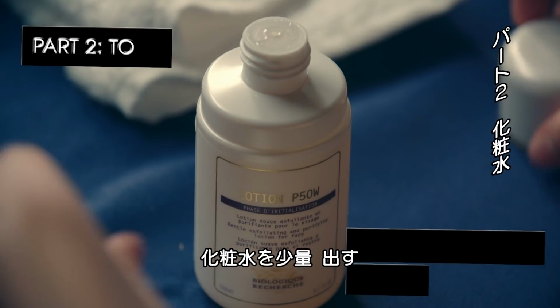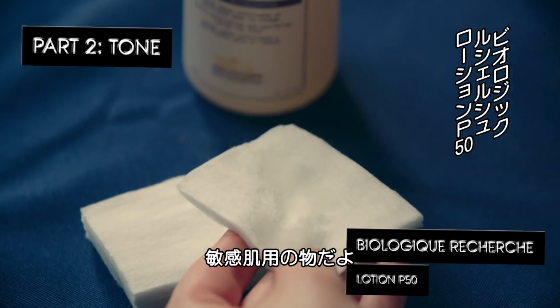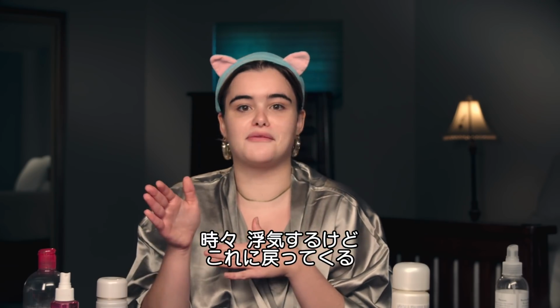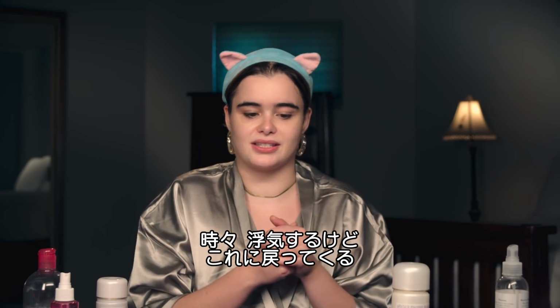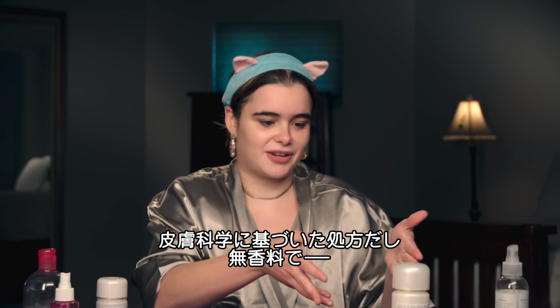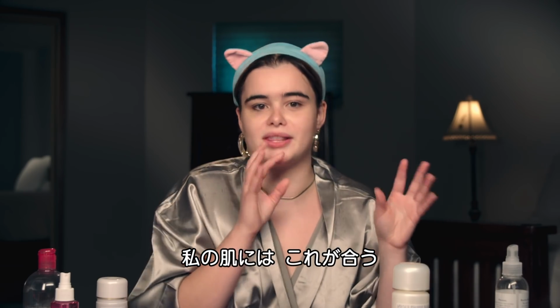This is my toner, by the way. I'm putting just a couple drops. This is the sensitive one. Get the sensitive one because the other one's a little harsh for me. Every time I deviate from it, I end up going back to it because it's a very scientific formula. There are no fragrances. It's the one thing that works on my skin.